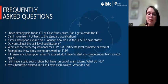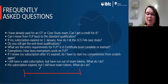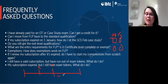I still have a valid subscription, but I've run out of exam tokens. What do I do? In this instance, I sat my operations case study exam, but I failed. Then I used my research token to sit my operations case study exam. I still have two management tokens and 2 strat tokens over here. Can I use my management case study token for my operations case study exam? No, you can't. But I still have this subscription period. What do I do? You buy a new token.